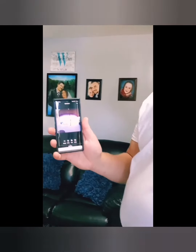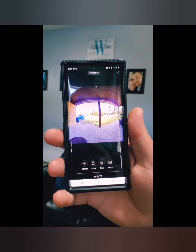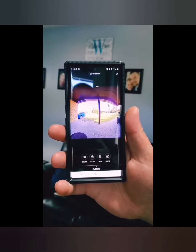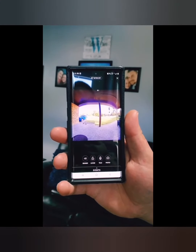Show your phone. So, yes. When you ring the doorbell or a package gets delivered, it will actually pop up on our phone, and then we can click on the link and we can go right to our front door here and see who's at the door. So there's that.